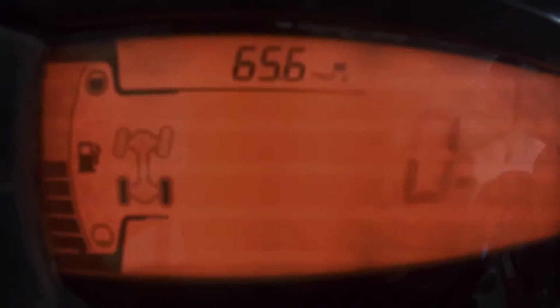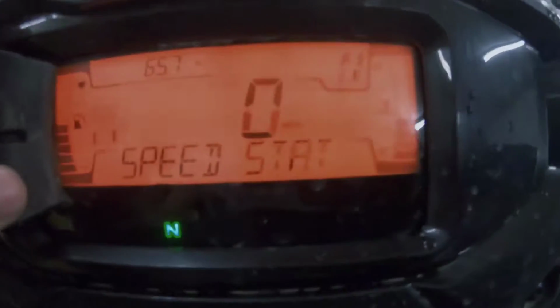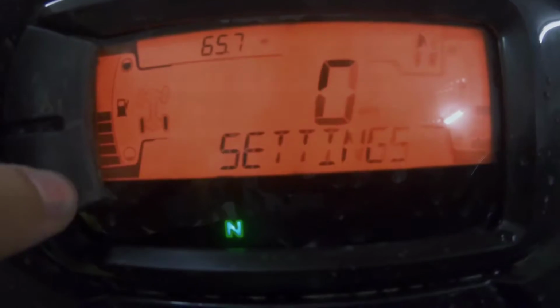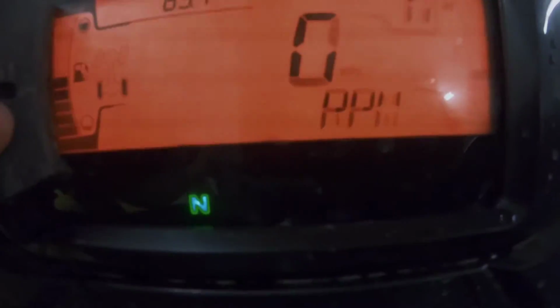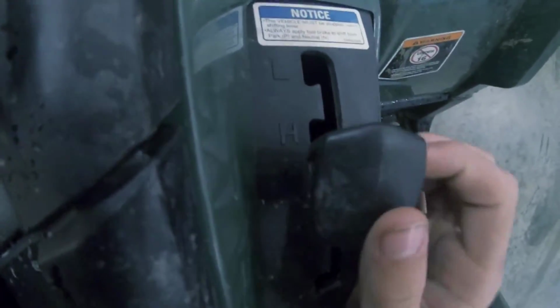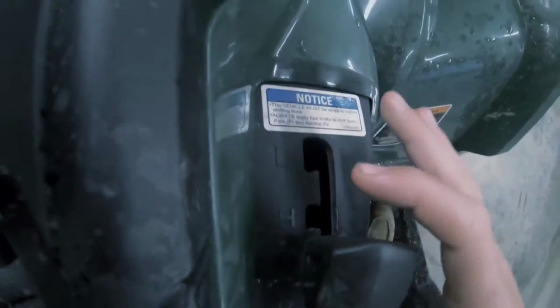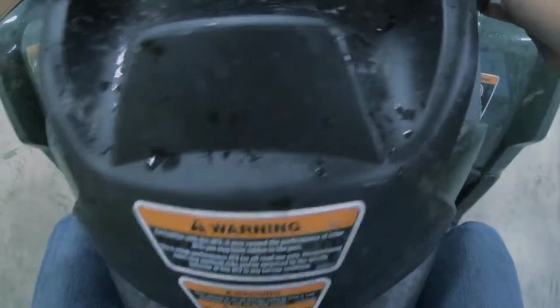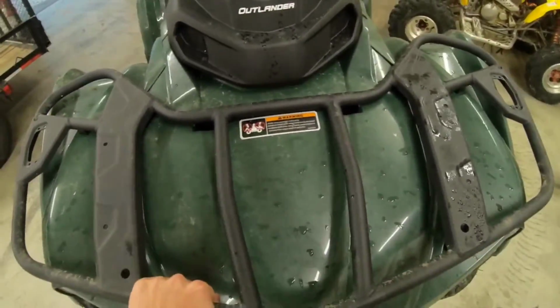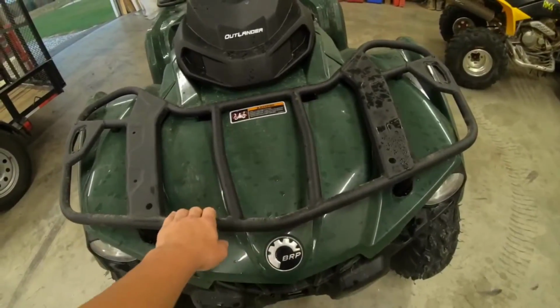Hit the top button. There you go. You got your trip A, trip B if you want to reset all that, and your hours. Bottom button: speed stat, engine temp, battery voltage, and your settings where you can change your time, and back to your RPMs. Like most other quads from Can-Am or Polaris, you've got your CVT transmission: low, high, neutral, reverse, and park.